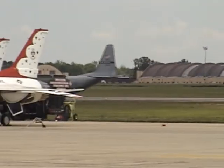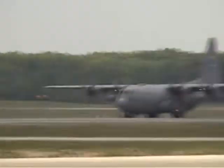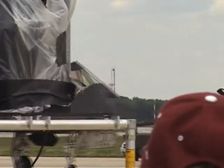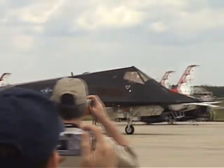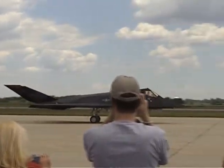And there is the stealth. How about that for a close-up view? Get that in your cameras and see if after the film is developed it actually comes out. An airplane that is not supposed to fly. Faceted panels on the side deflecting the radar away from the enemy's scope.